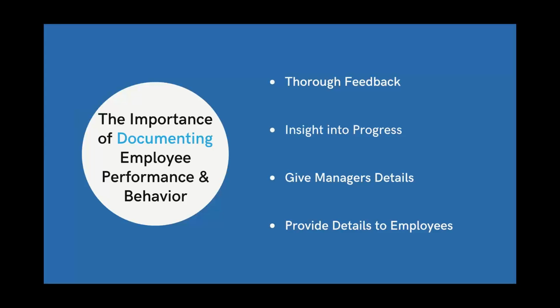Investing in tools for managers to document their employees' performance allows performance ratings to be based on the entire review cycle and not just what the reviewer can remember. The recency error is a common rating error amongst managers that don't have access to tools that they need to track and monitor employees' behavior and performance. Being able to reference employees' year-round performance when rating them allows for more effective feedback from leaders.